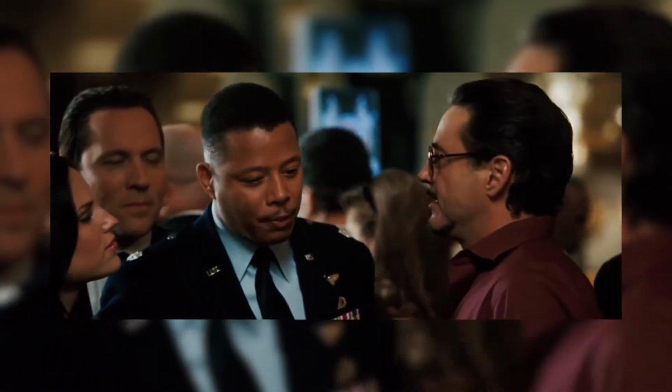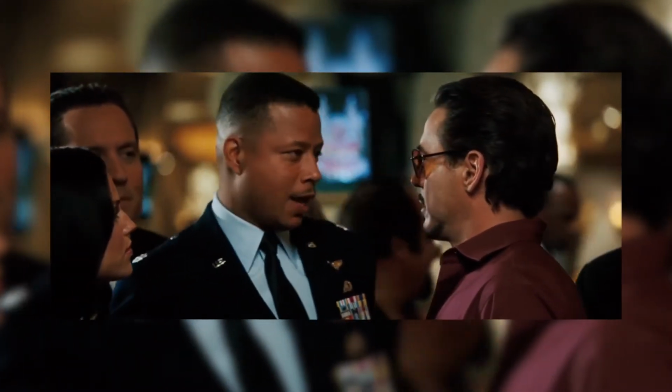Terrence Howard as James Rhodes. Well, that could at least be another person. It literally could be one other person. I think as Rhodes, him again. Everyone in this movie has great chemistry. Right. Even though you don't see a lot of Rhodey in this movie, just whenever he's with Tony, you get it. They're best friends.